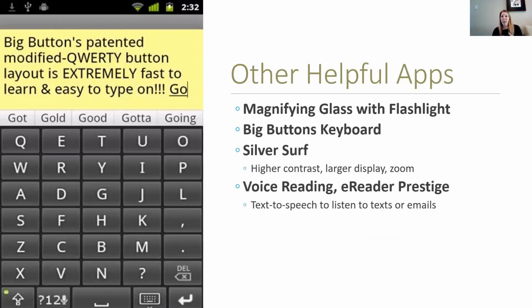I'll also highlight a couple of just useful apps that are kind of the potpourri. They don't fit in anywhere else. Magnifying Glass with Flashlight, it is just called that, is excellent. If you've ever been stuck in a dark Seattle restaurant and can't read the menu because it's dark and the print is tiny, this is excellent.